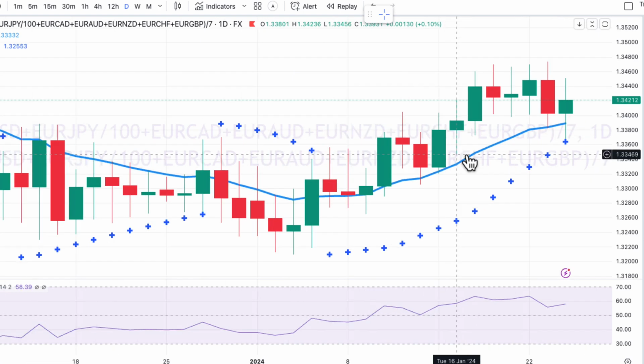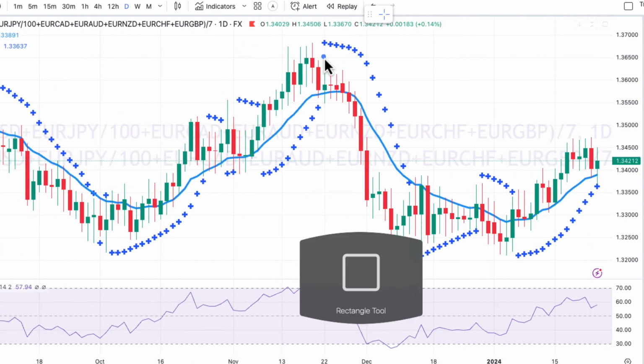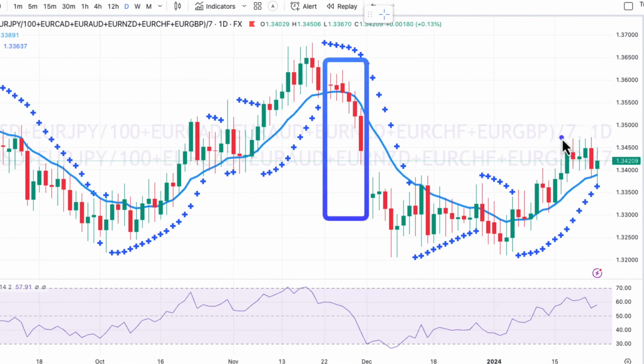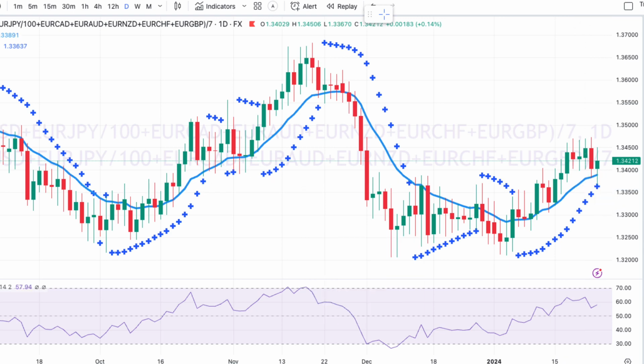This is still going sideways. Tomorrow, remember, we have the ECB rate statement. We had a big fall over here. Even though it's rising, it's not really going anywhere. So I am more in the neutral zone for the euro. But depending on what happens tomorrow, I'll be able to shift that needle bullish or bearish. But most likely, if it does break lower, especially this parabolic SAR, I want to be bearish.